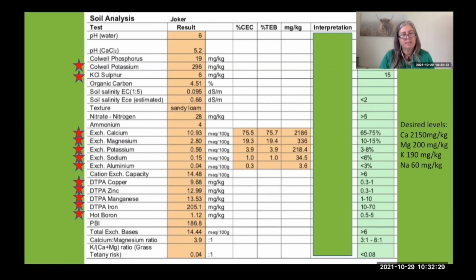And Graham Sait from Nutritech Solutions has some really good information on his website on all of these elements. There's a whole thing on how to interpret soil tests. He also has a podcast that he often goes through. He did a really good one on boron a few months ago. So if you want to understand what these things are doing in your soil, that's a great resource, his website and his podcast, to learn more about the elements.